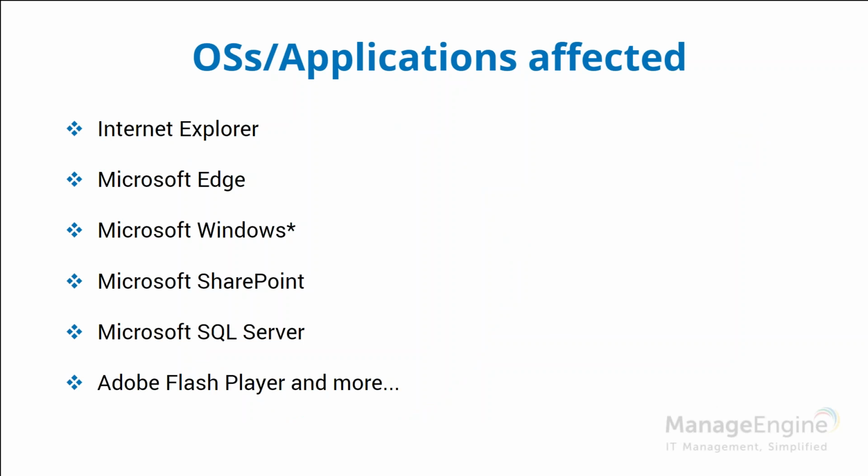So these are the applications which are affected. Here is a list of OS and the applications that are affected and released by Microsoft. So Internet Explorer, Microsoft's Edge, Windows. When I say Windows, there are a lot of operating systems in Windows, ranging from Windows 7, Windows 8, 8.1, 10. So Windows, we have brought in as a single category, and then comes Microsoft's SharePoint, SQL Server, Adobe Flash Player, and more. So these are the applications which require the critical patches.